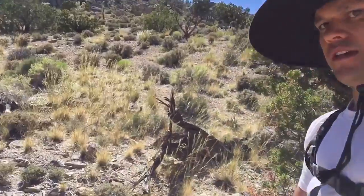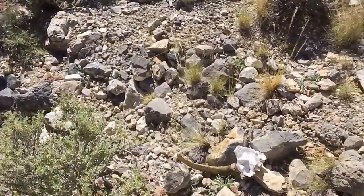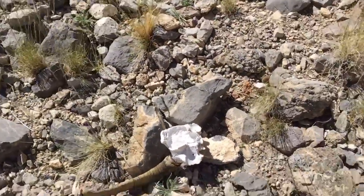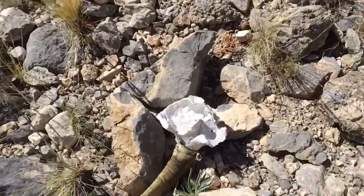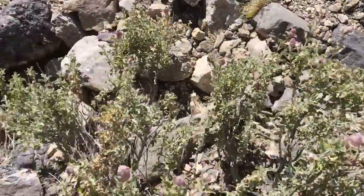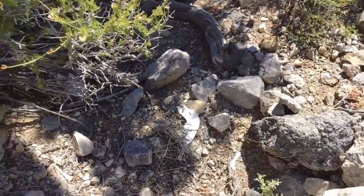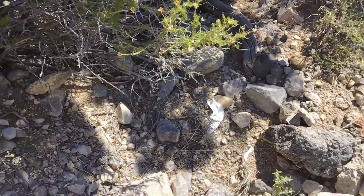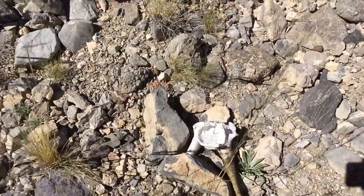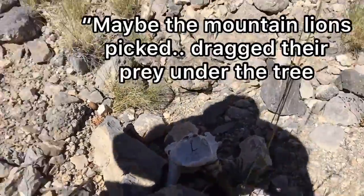Anyways, I wanted to stop real quick. Found a little something. Got a jawbone over here. These always seem to be under trees when I find them. The bones and the skulls. Maybe the mountain lions drag their prey under the trees.